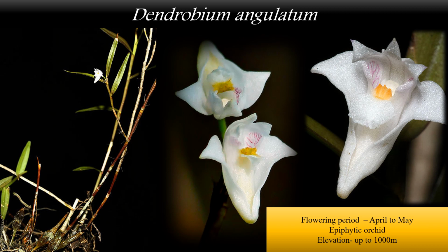So Dendrobium angulatum, sometimes called angle dendrobium, has a long thin stem with small white flowers, and it is found on rocks and trees, mostly in moist to shady areas. The flowering period is from April to May. As I have told, it is an epiphytic orchid. The elevation is up to 1000 meters.